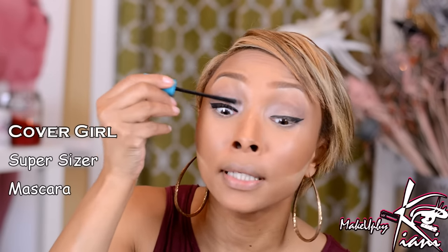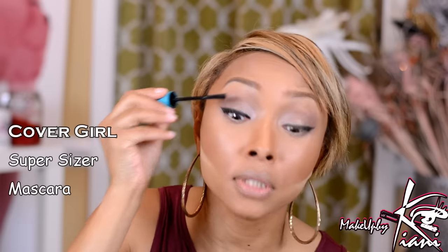A few coats of mascara. I'm going to use my supersizer mascara just to give me some length. And of course I'm going to apply falsies. I'm going to go ahead and get this first coat of mascara on first. I actually bought these 615 lashes. And I'm going to try to insert a photo right here.